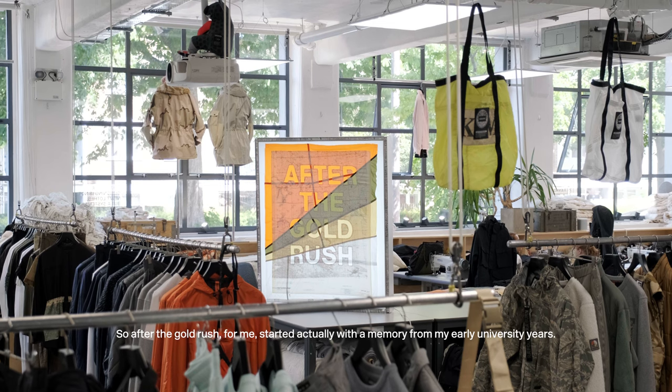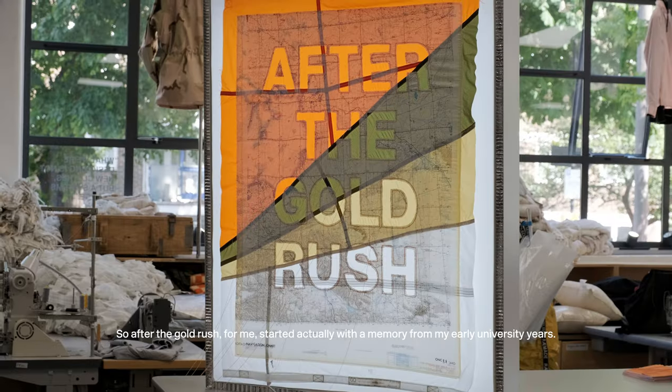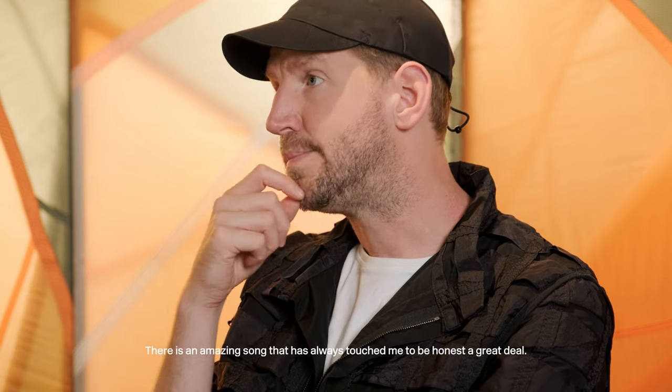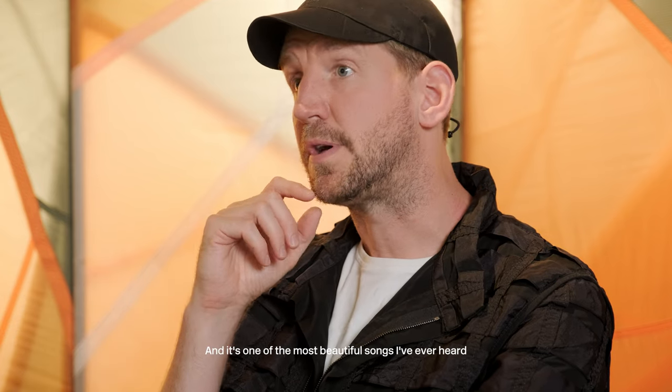So After the Gold Rush, for me, started actually with a memory from, I think, my early university years. There's an amazing song that's always touched me, to be honest, a great deal. So Neil Young, After the Gold Rush. And it's one of the most beautiful songs I've ever heard.